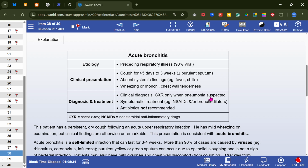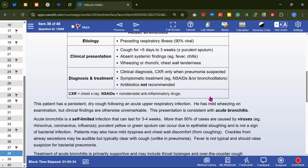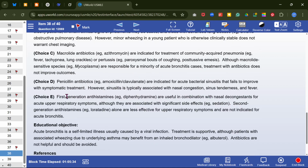In upper airway cough syndrome, there may be rhinosinusitis along with nasal secretion, where we will give the first generation antihistamine. Because look here, in first generation antihistamine, option E. First generation antihistamines are useful in combination with nasal decongestant for upper airway cough syndrome. Although they are associated with significant side effect, sedation, second generation, actually loratadine alone are less effective for upper airway symptoms and are not indicated for acute bronchitis. So for upper airway cough syndrome, we will give first generation antihistamine.